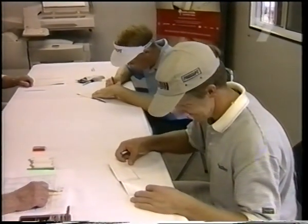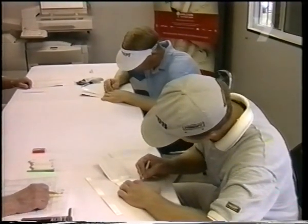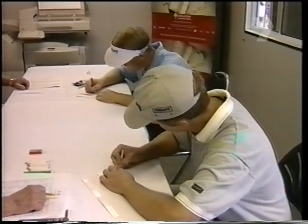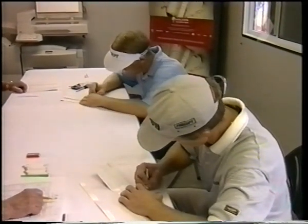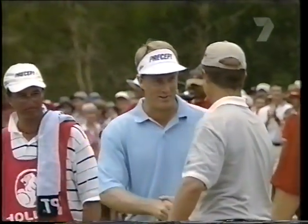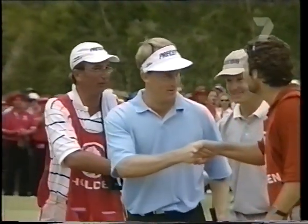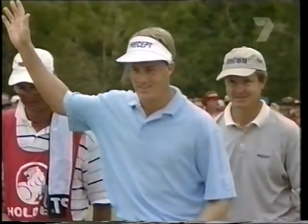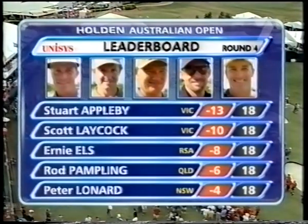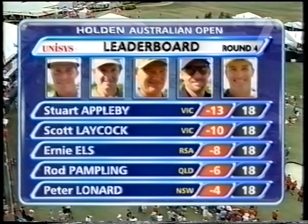Tough, but in good spirit. Yeah, it's nice to see a day in the end when the wind dropped a little bit, the overnight rain softened the course just a fraction, and we actually had a very fair day's golf and some marvellous golf to go with it. Joey's caddy more than pleased. So Stuart Appleby wins by three from Ernie Els.